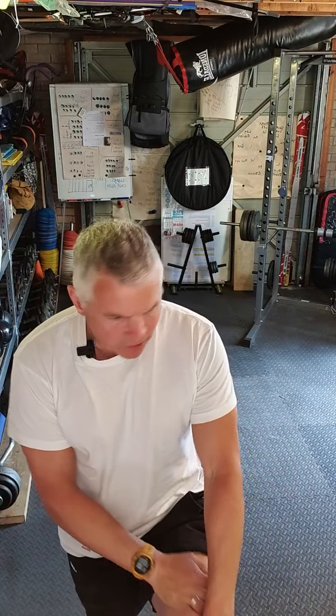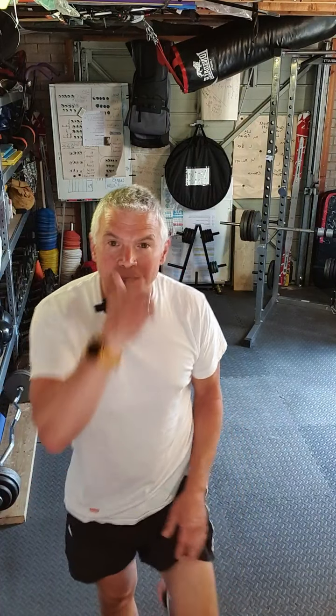Last week, what did we do last week? We did some aiming games, some catching and throwing, and we did some skipping. We had a look at how you could develop some skipping. So I hope you had a go at some of those. I hope you dug out some skipping ropes and gave it a little bit of a try.